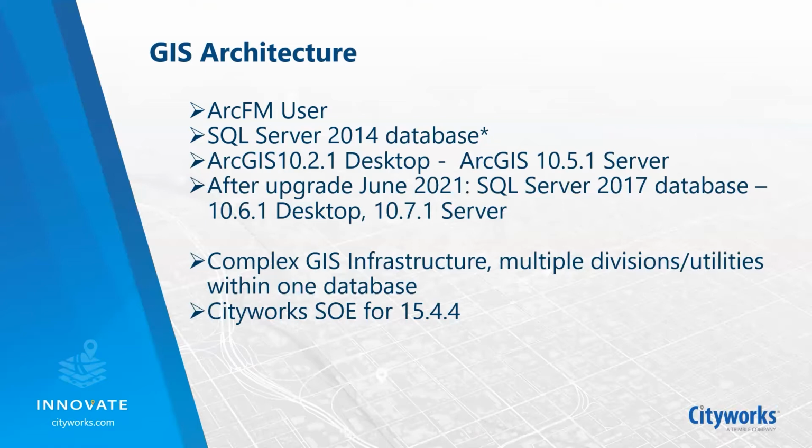The reason we're not going any higher for our ArcGIS environment upgrade, especially for desktop, is our current Cityworks implementation is the 15.4.4 version. And because of that, we didn't want to have to get into an upgrade where we had to upgrade Cityworks and GIS at the same time, because that would have resulted in many IT people pulling most of their hair out. And I'm almost bald already, so we didn't need that really happening at that time.